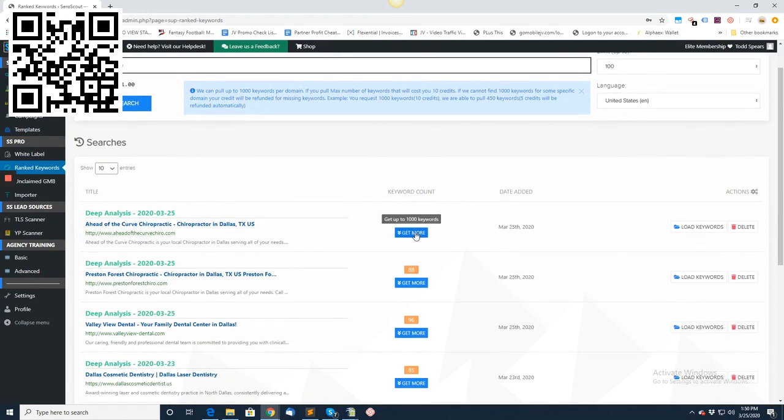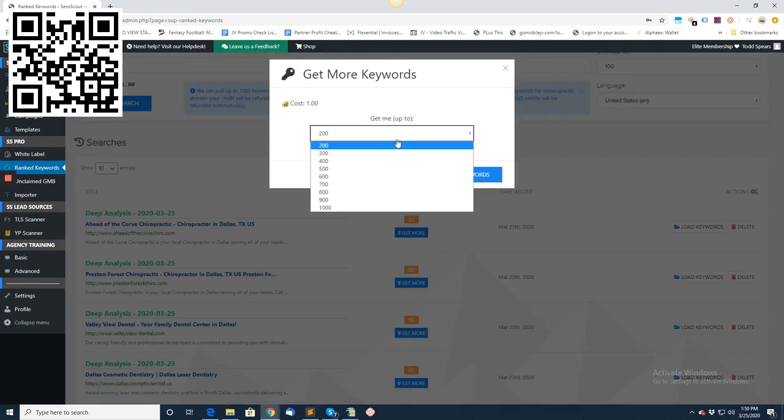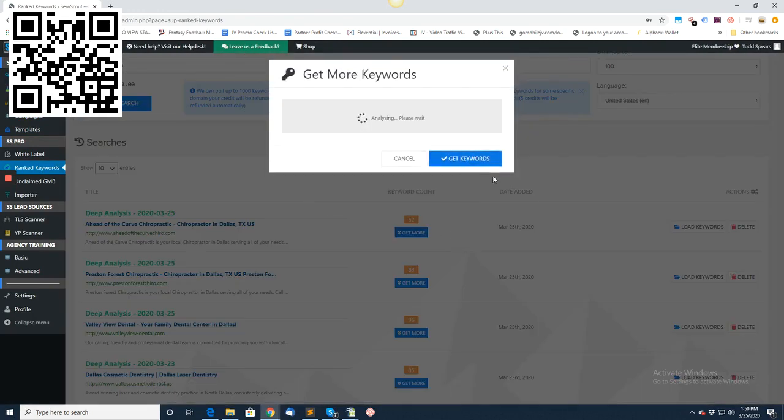You can also get more, up to 1,000. So you can click this and tell it to give you 300 more and get keywords. Now, what it does is the deep analysis ran the first 100.